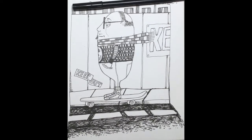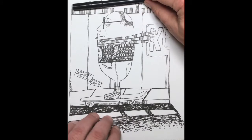So anyways, the guy is flying along on his skateboard, and his name is Doug. And then he realizes that he's just so cool that he doesn't need a tattoo on his neck. He just doesn't need it. It's not necessary.